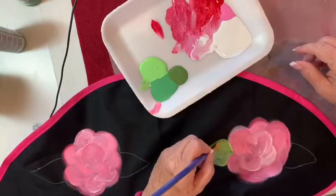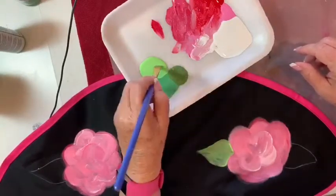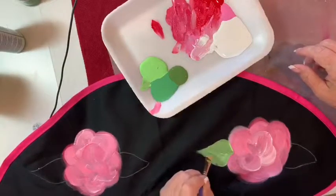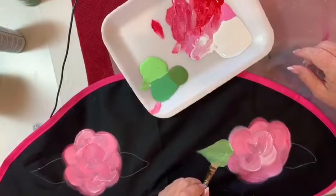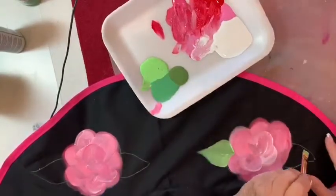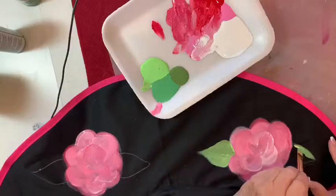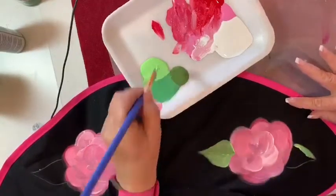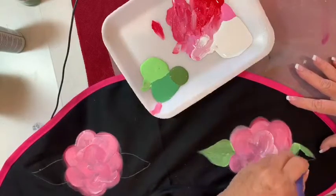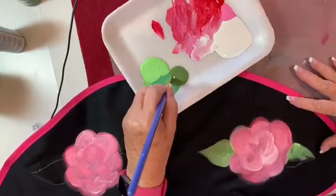This one, I might have to come back and put some more paint on it. This isn't bleeding through to the other side. I checked it last night. Even if it did, it would be bleeding through just a little. I hope you like the way that's turned out. Since I couldn't open that small, darker green one, I might go back and get a darker green and make some marks on the leaves, the stem, whatever.